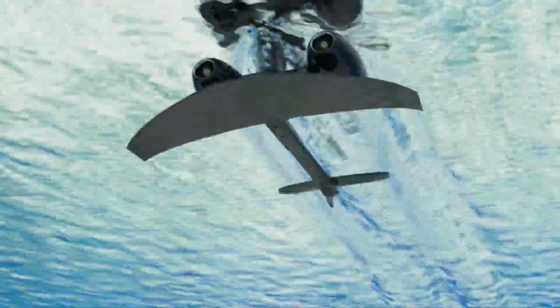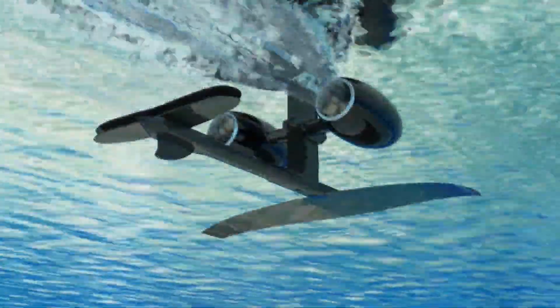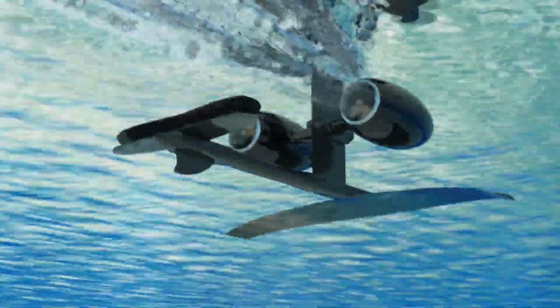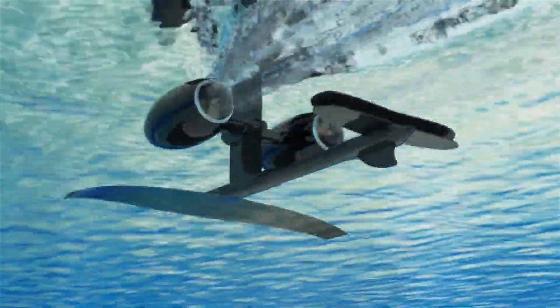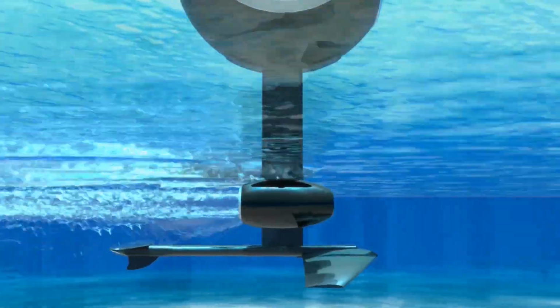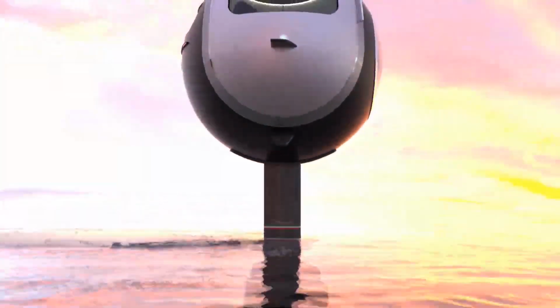This patented design features an extendable foil mounted in the lower part of the sphere, which keeps the low centre of gravity and allows for easy manoeuvrability. This is also made possible by incorporating all the battery packs in the submerged part, providing maximum stability and control.